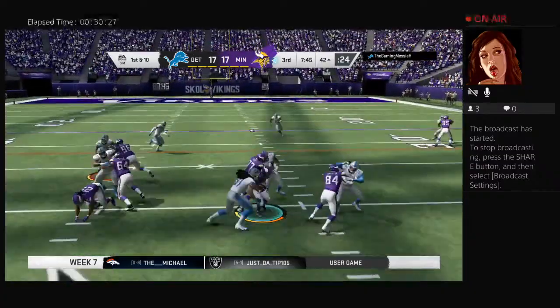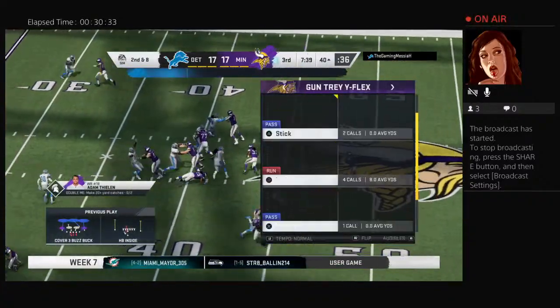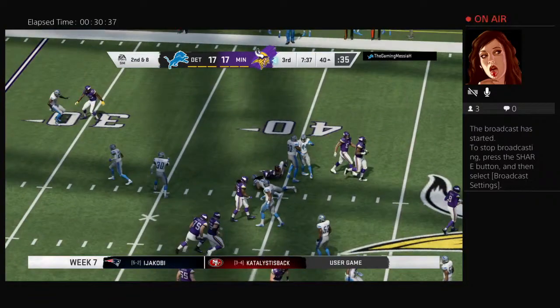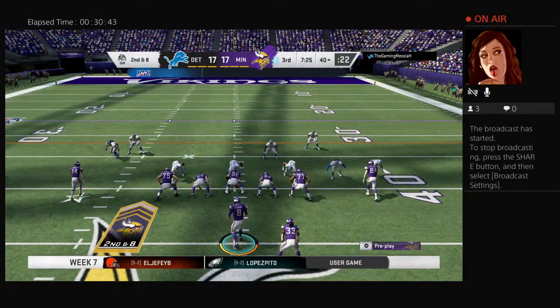Trying to fire up that running game with Dalvin Cook. Not much there. Maybe a couple as he's taken down at the 40. That didn't appear to be a run blitz. He just darted in once he saw the run develop. That appeared to be a case of see ball, get ball.